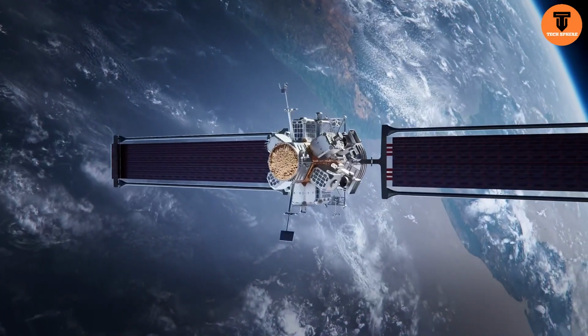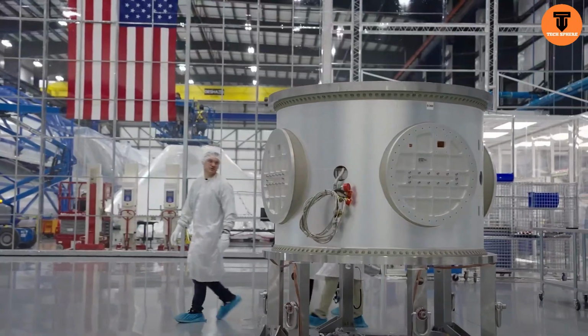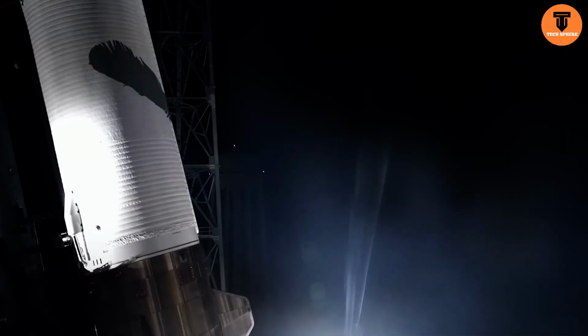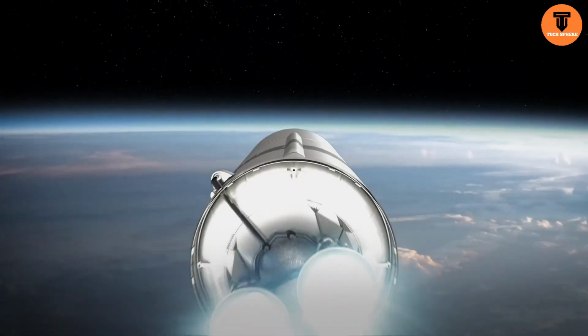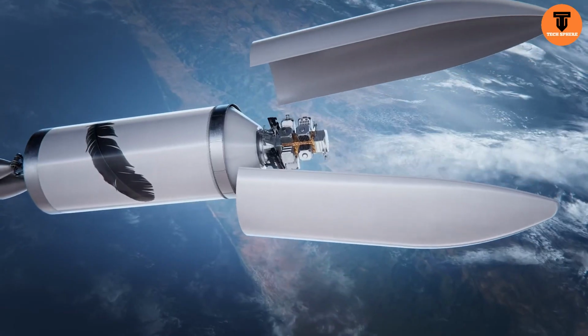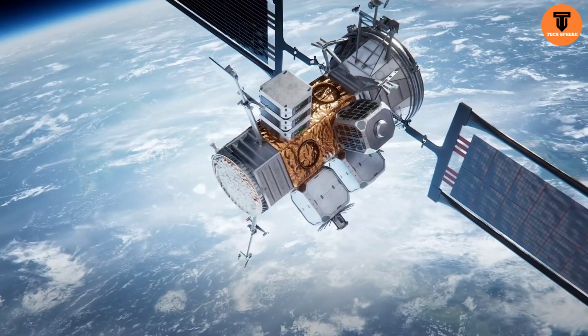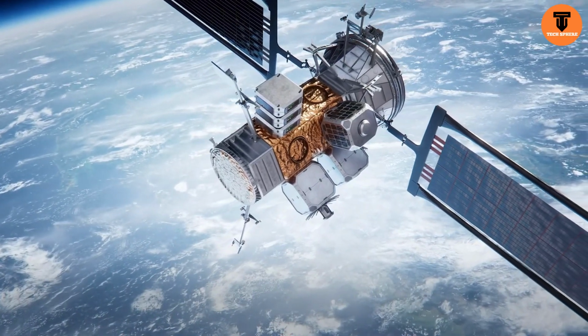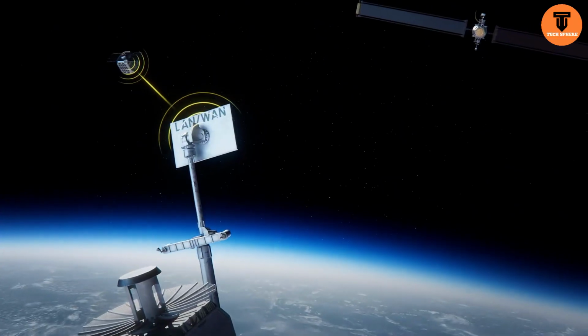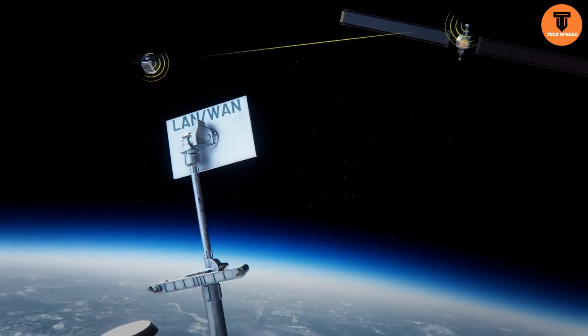Its modular design means it can be customized for everything from commercial payloads to scientific missions and national defense needs. And the best part? It's fully autonomous and capable of staying in orbit for years, offering non-stop support like a space mechanic on call. With the Blue Ring, Blue Origin is rewriting the playbook for operating in space, not just visiting it.